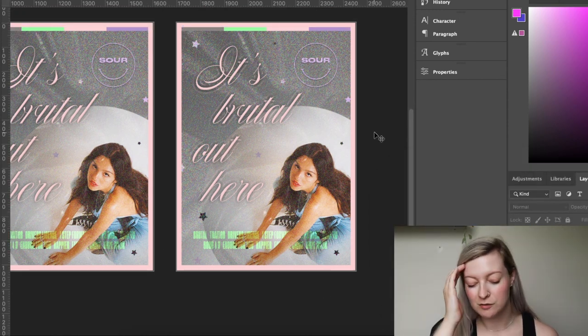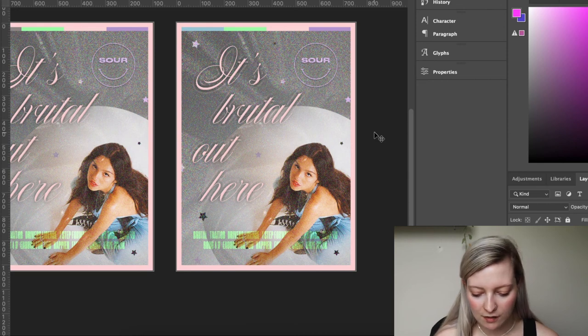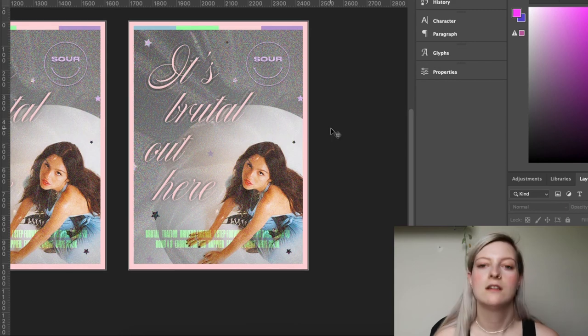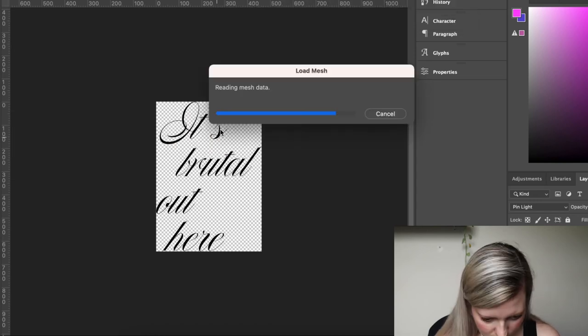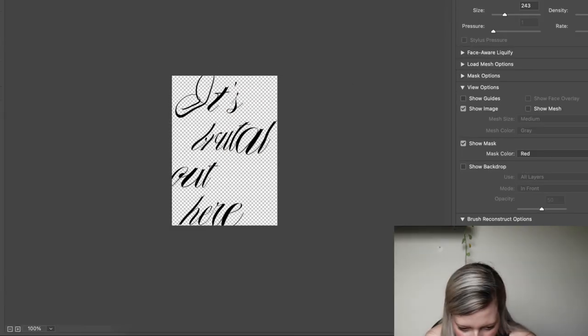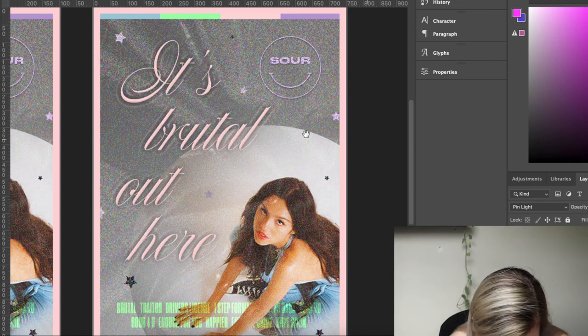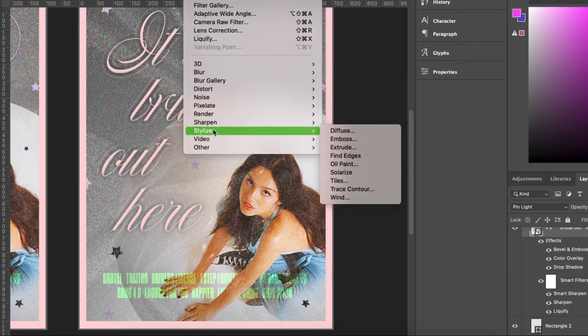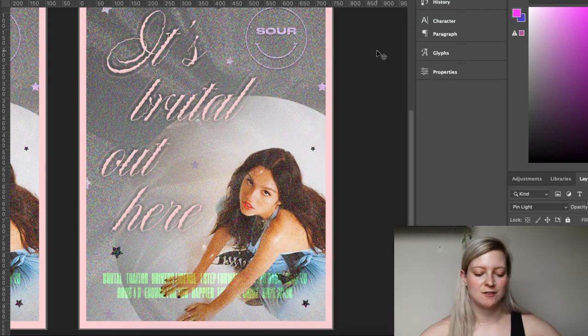So I think what I wanna do is try pushing this a little more and maybe playing with the liquify tool or something to make it look extra funky. So I'm gonna try that now and see if it looks cool. Yes, okay, that looks super cool.